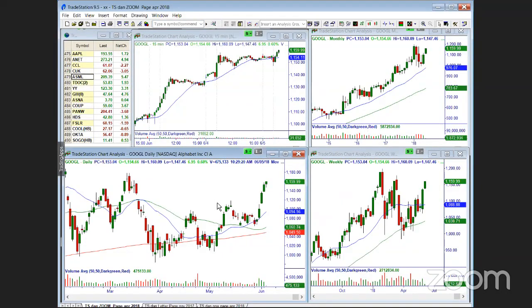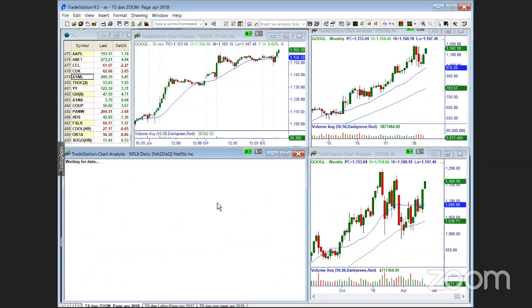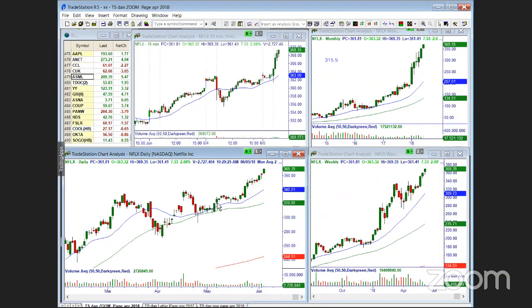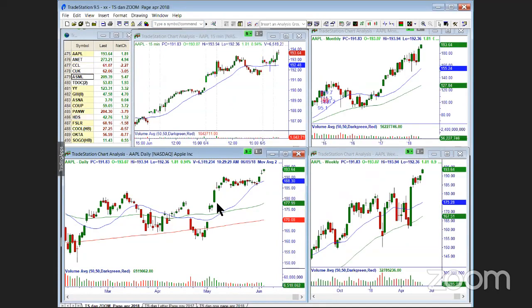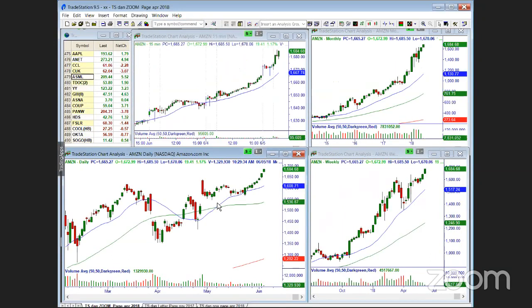Google, we met our target yesterday, so we have no trade there. Netflix, you know, can't chase it. Apple, we have a half lot. Tommy's bear put spread not doing so well. Amazon getting extended.